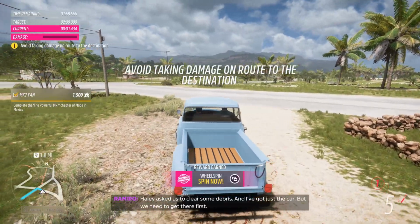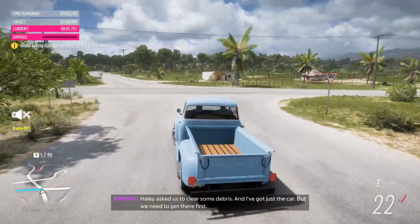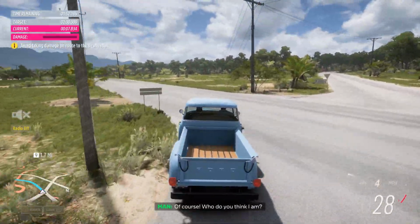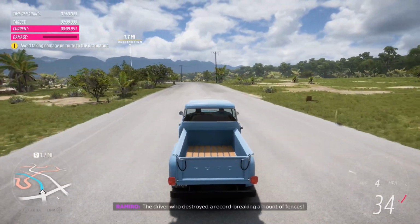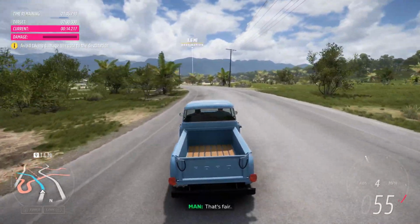Haley asked us to clear some debris, and I've got just the car. We need to get there first. Of course! Who do you think I am? The driver who destroyed a record-breaking amount of fences. That's fair.